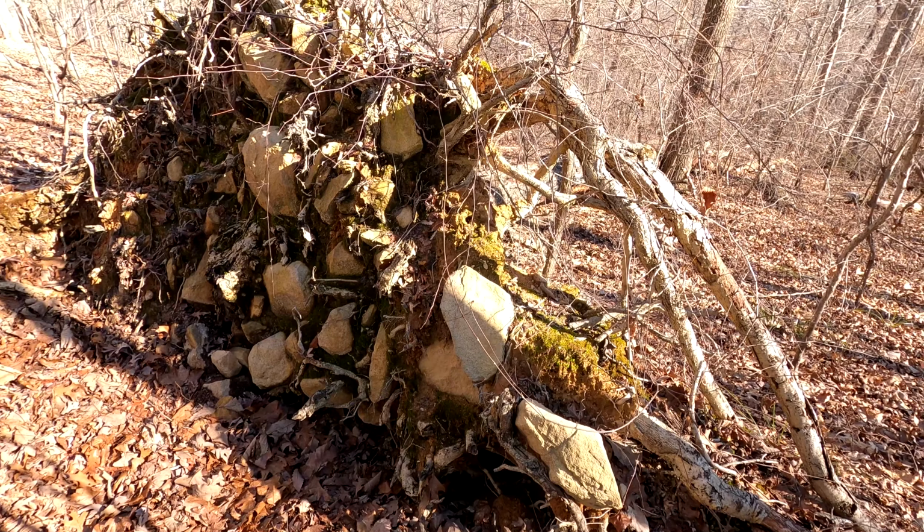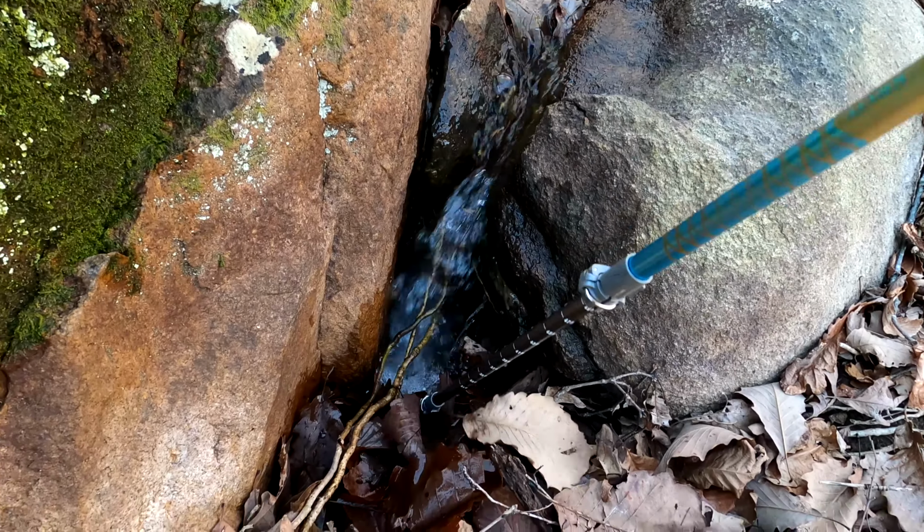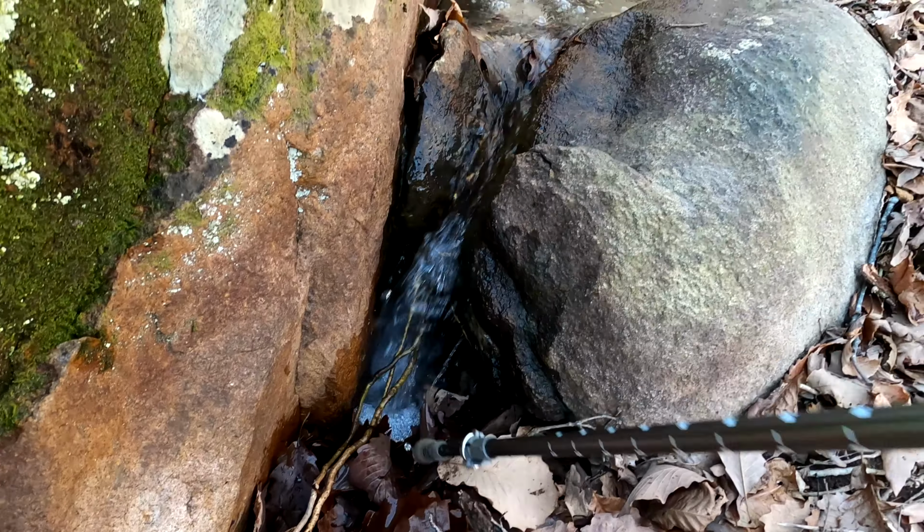Check out this root ball. Poor thing had so many rocks in it. Goes right under the ground. Down in a hole somewhere. That's awesome. I don't know if the video is going to show the sun sparkling off the water. It's really pretty. So peaceful.